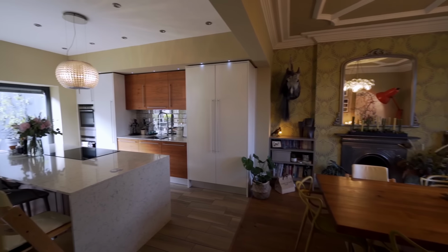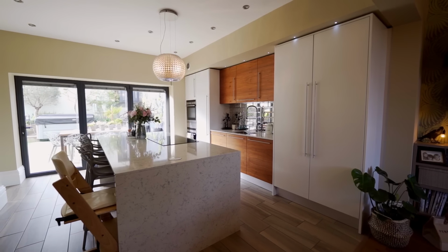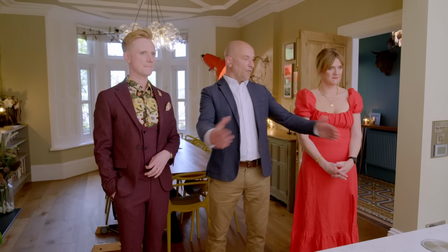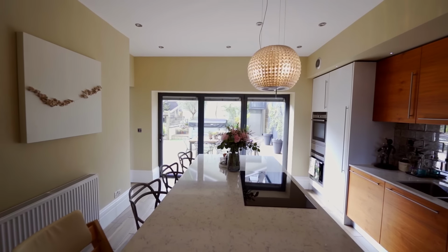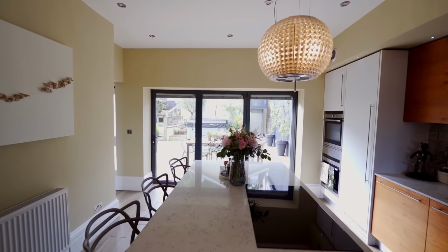This is nice. I love this kitchen. You know, you don't see this kind every day. So the white cabinets mixed in with a bit of walnut. The full 4 foot wide island unit with a flush induction hob. Very ergonomic, very functional, and it would be a joy to cook in, I think.